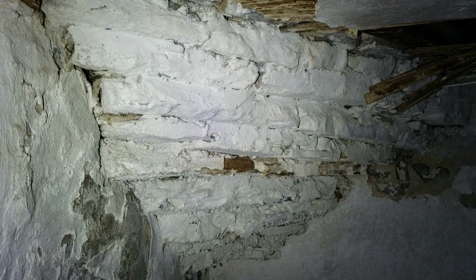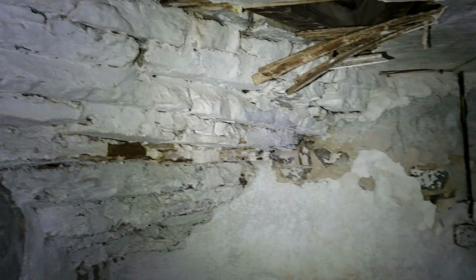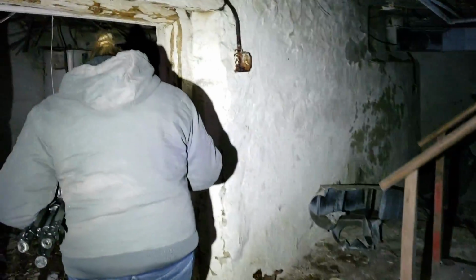Wow, this is weird. And this connected to the other side, maybe? Or through there, maybe? Yeah, look at this. Wow. Look at this corner. It's like built out, like layers. It's got a brick floor. Maybe, oh, I think there's a fireplace above that. That's probably to support it. Wow, look at that fireplace in here. There's one down here. Oh, okay.